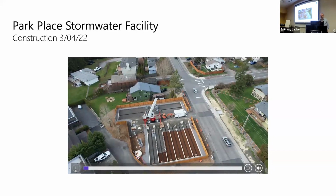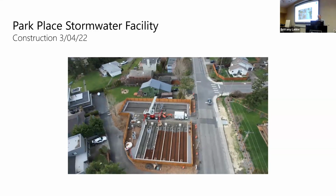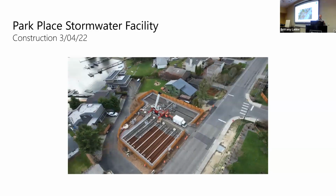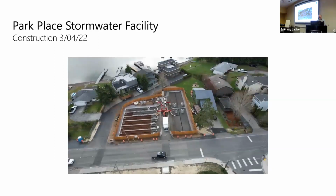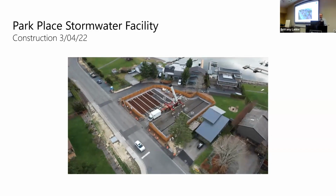But really the takeaways here are how efficient we can get a regional facility design, and how by investing in smart technology and high performance media, we can really solve these problems. Because if we don't solve those flow distribution problems and prolonged media saturation problems, we're not going to get the performance that is theoretically shown in our idealized design.